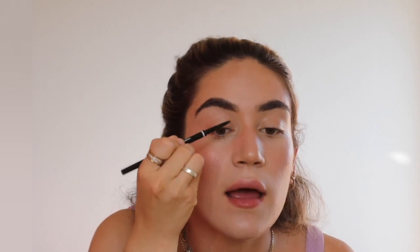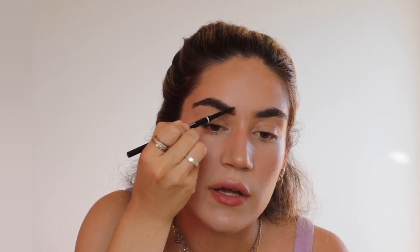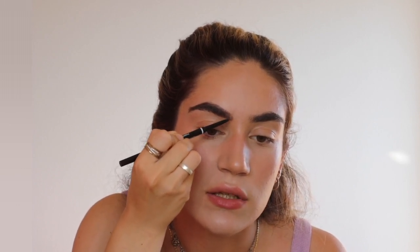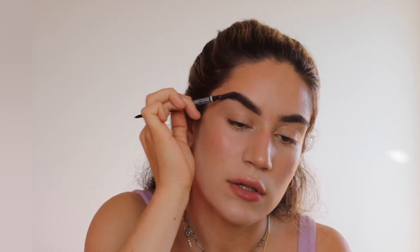And then what I do, I take it and I draw some very little individual hairs on the front of the brow. I take back my spoolie and brush through my brow to blend everything together, and that's it. So as you can see, this brow is a little wild, but here it still looks very natural, but it is a little bit more defined. So I'm gonna do the same thing on my other brow.